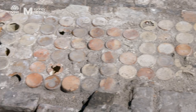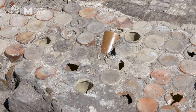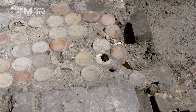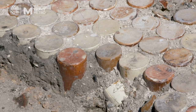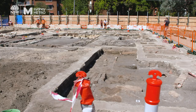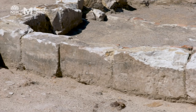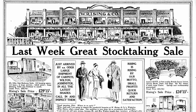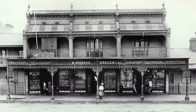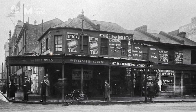The biggest surprise was an area that's paved in inverted ginger beer and stout bottles. At least one of the ginger beer bottles has a maker's mark, which is Lambeth, London, which has to be at least before 1891. The house foundations are sandstone block foundations with a brick superstructure. Most were dwellings, and a lot of them were shops with a residence above and behind. That's a traditional way of running a business.